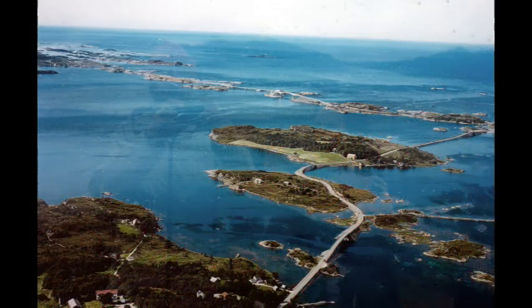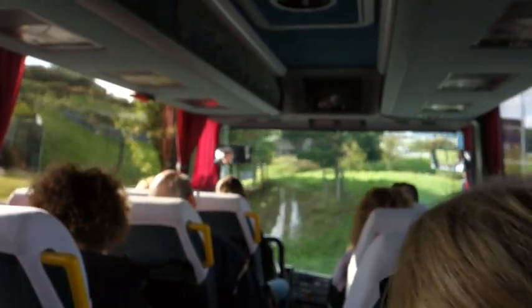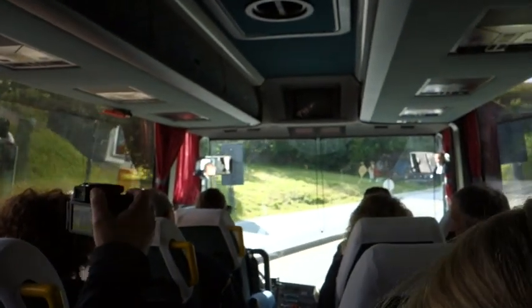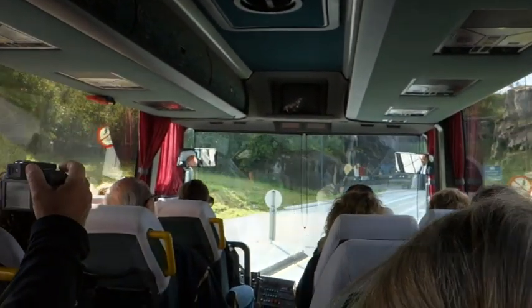The length of the tunnel is 5.7 kilometers. And when you are at the lowest point, 250 meters below sea level, you receive blue street lighting.